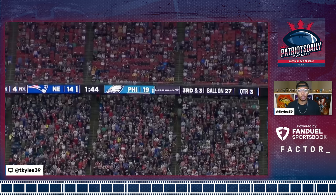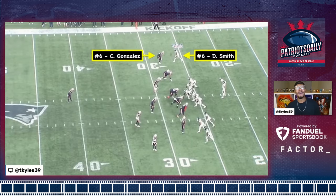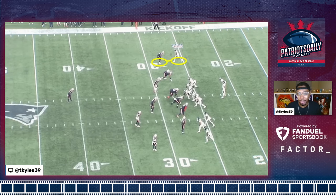Now, if this computer wants to work for me, there we go. All right. Christian Gonzalez lines up in press technique against Devontae Smith, who's fast and shifty, but he's also a pretty physical cat. Gonzalez is in man coverage with Smith running a whip route, where he's going to fake a slant inside and then break back out.